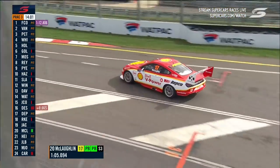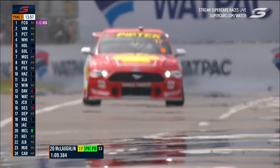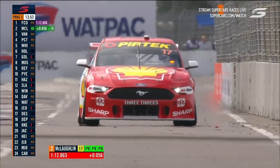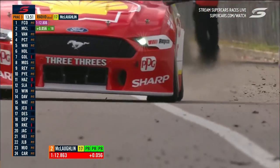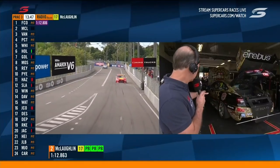The fastest is Fabian Coulthard from Shane Van Gisbergen. 1/6 of a second is the margin between those two Kiwis. Very little in it at the moment. In fact, McLaughlin's just come up to make it 1 and 2 for the Shell V-Power Racing Team. Bit of a struggle down here at the Erebus Racing Team, Penrite Racing.